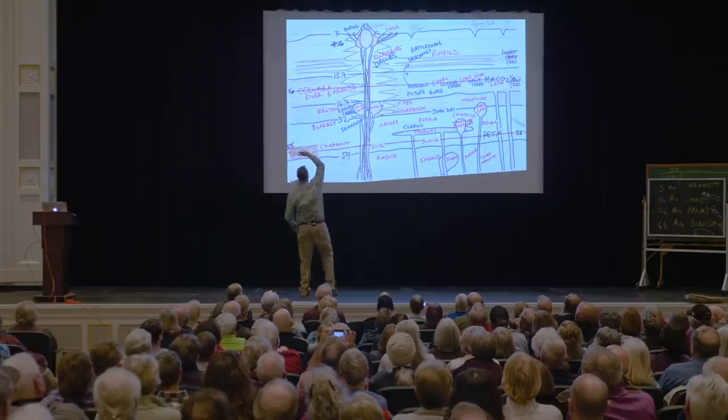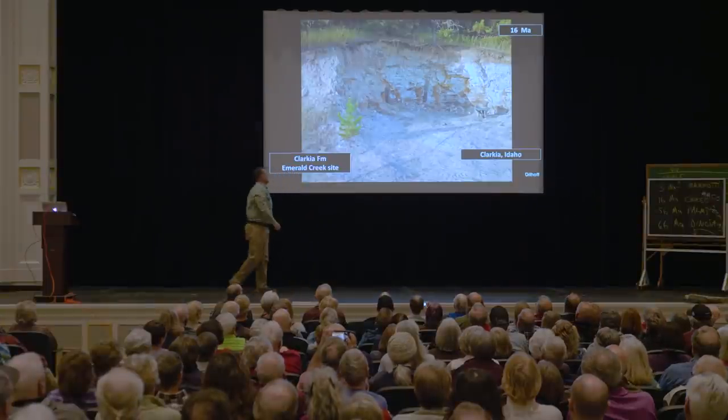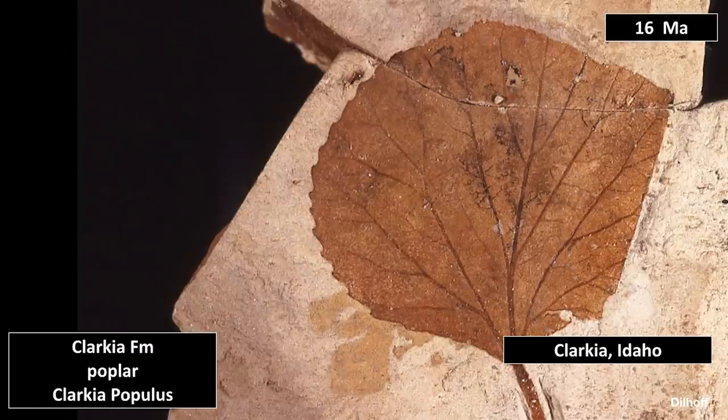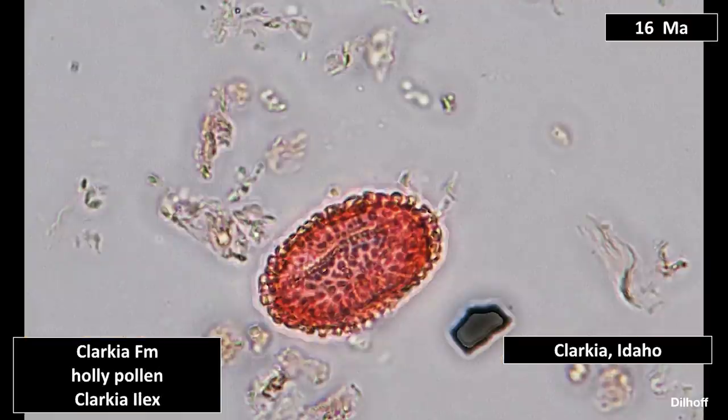So this red line going through the Columbia River basalts heading all the way over to Clarkia, Idaho, will help us realize that there's a lot going on across the Pacific Northwest during the time of our crazy logs being carried from God knows where 16 million years ago. In northern Idaho, in Clarkia, there's an amazing amount of preservation of magnolia, tulip tree leaves, poplar leaves, sweetgum. Again, leaves instead of the tree trunks, but ultimately telling the same story.